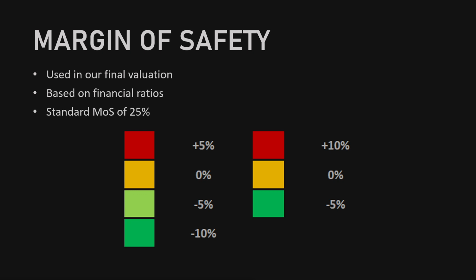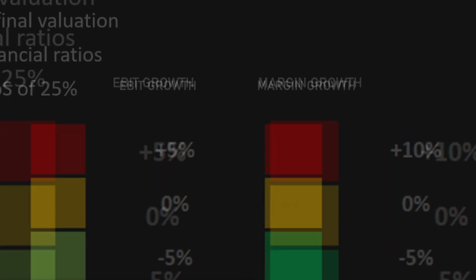When we're using 4 colors in a scale, bright red will mean 5% added to our margin of safety, orange will mean no change in our margin of safety, light green will mean a 5% deduction from our margin of safety, and bright green will mean a 10% deduction from our margin of safety. When our scale has 3 colors, bright red will mean 10% added to our margin of safety, orange will once again mean no change, and bright green will mean a 5% deduction from our margin of safety.